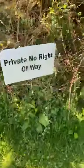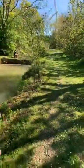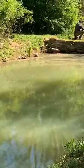I don't let anyone go past this point. See it there? See there, no entry. No one ever goes in. I don't let any public go up there at all. But you can see on the bank, cleared it all.